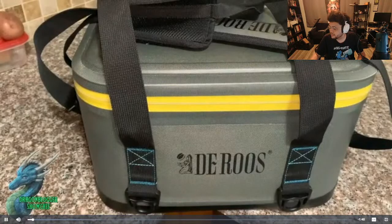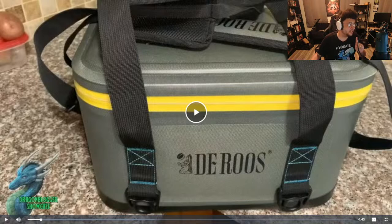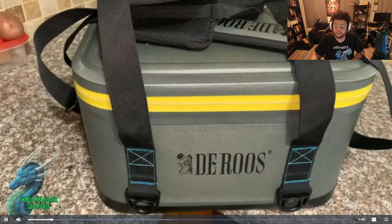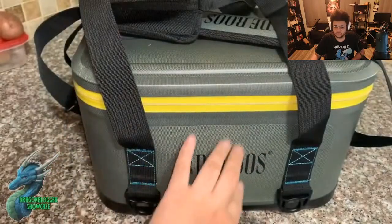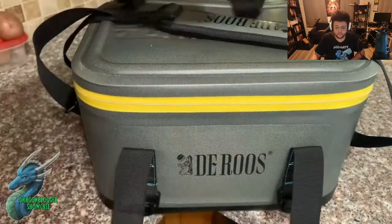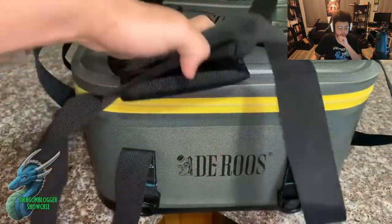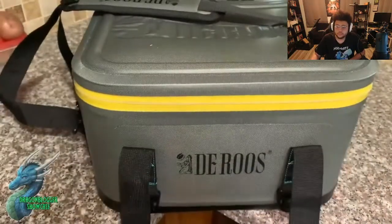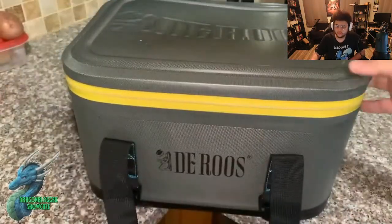So this is my DeRusse cooler. I absolutely love this thing. Just know that I was a little sick doing this one, so forgive me for how I sound. It's basically a soft cooler bag that's lightweight, leak-proof, portable, and very well insulated. As you can see here, it has a very nice feel to it. I love the material. It's kind of rugged. It also comes with nice straps in the front and the back that Velcro together, and you can separate them as you see fit. It also comes with a strap on the side that you simply clip on. It's not hard at all. You just snap it on each side and you're good to go.